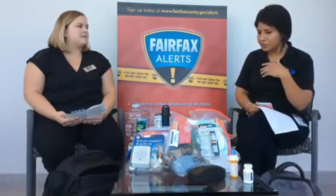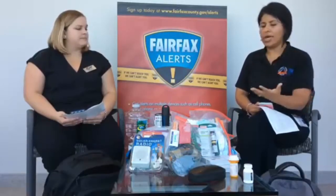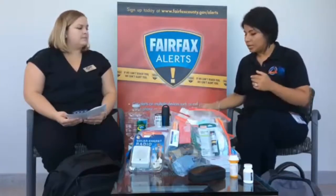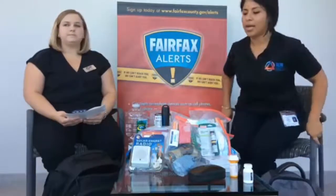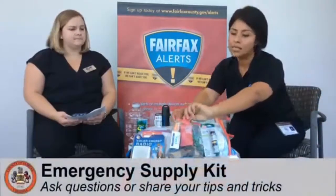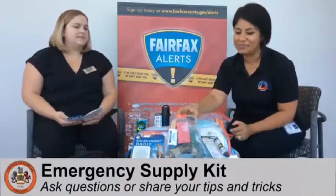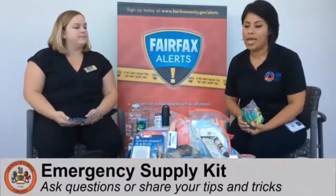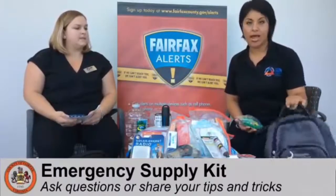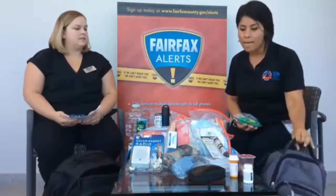The other thing that we have thought about for us was we have a son, he's a toddler, and as you can see, a lot of these items, I have broken them down in different bags. So if you don't mind, I'll share. Oh, absolutely. And so is this bag just for your son? Yes. And as I mentioned, I have a go kit, and this all fits in here.